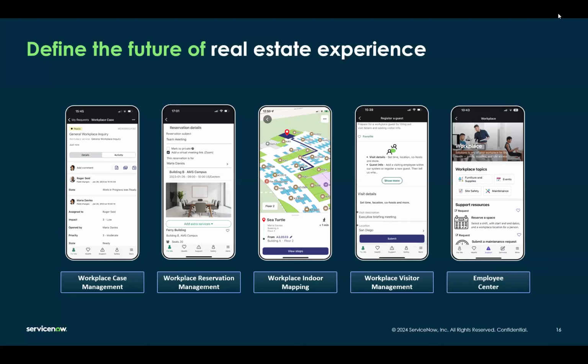Case management, work order management, something is broken. I want to report that issue in the workplace. I need something, right? This may be tied to my day-to-day activity. I need catering brought in, or I want the room set up in a certain way, or I have different requirements for my team meeting as I come into the office. What are the things that I need and I want to request? Or again, identify that something is broken or in need of repair. Be able to provide that experience to the end user.